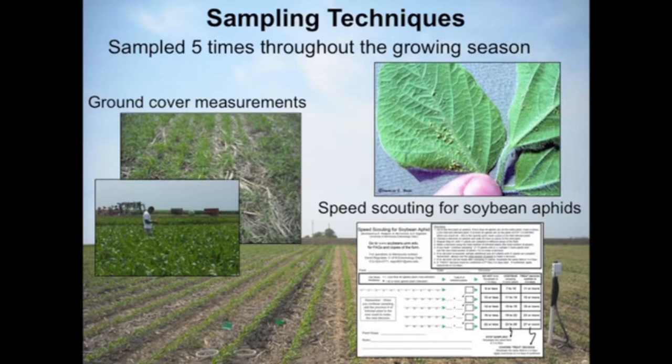Our second measurement is we scouted for soybean aphids. Soybean aphid is a relatively new pest to the Midwest. It invaded in about 2000. It's been here 12 years. There are reported cases of yield loss of up to 50%, so this is a very, very important pest. There are economic thresholds and economic injury levels already laid out in the literature for this pest. It's 250 aphids per plant, and at that point, the manager of the field needs to think about applying an insecticide within about 7 to 10 days before that population reaches about 675. At that point, you're going to start to lose economically on your yield.